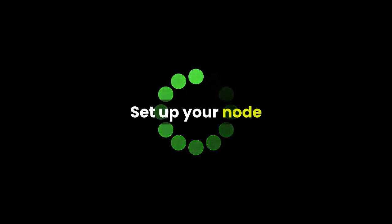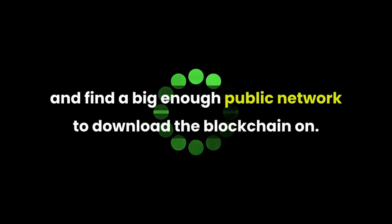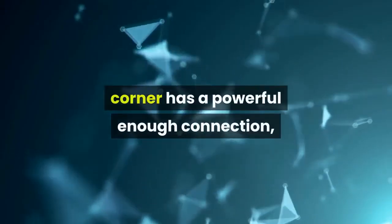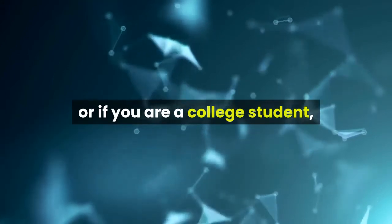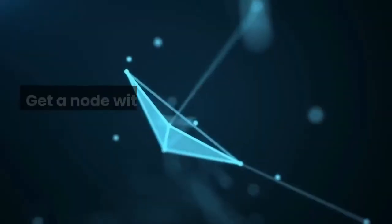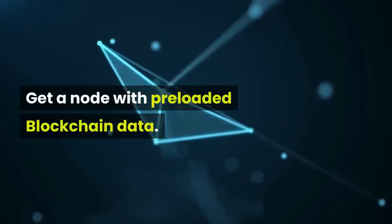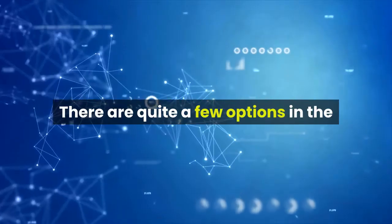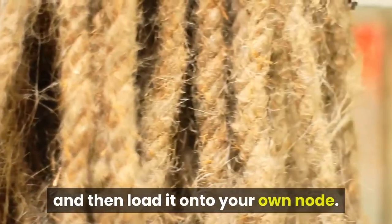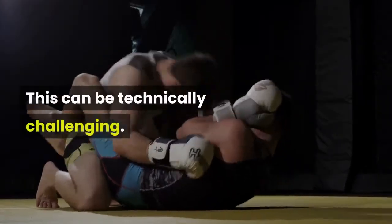Set up your node and find a big enough public network to download the blockchain on. Maybe the public library around the corner has a powerful enough connection, or if you are a college student, maybe you have enough resources to get your node running at school. Get a node with preloaded blockchain data. There are quite a few options in the market to acquire a preloaded node and start operating. Copy the blockchain from another node offline and then load it onto your own node. This can be technically challenging.